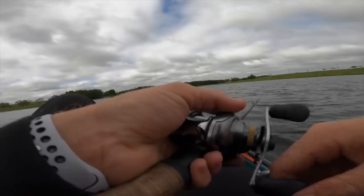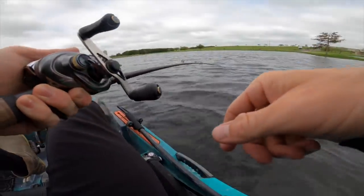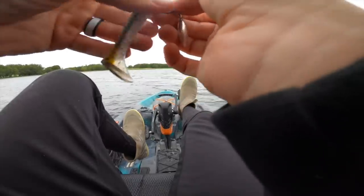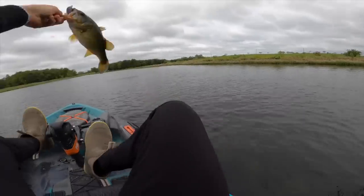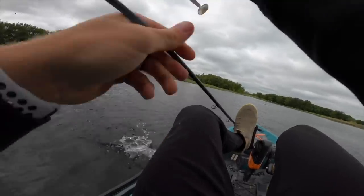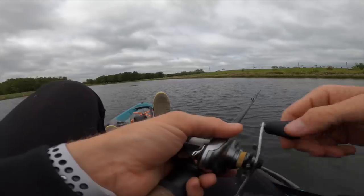No, he came off. Got one. All right. Oh, no. Shoot. Live and learn. Got to set that hook, y'all. Little guy. Smallest one for me of the day. One little look. See ya. All shapes and sizes will smash the Saucy Swimmer today.